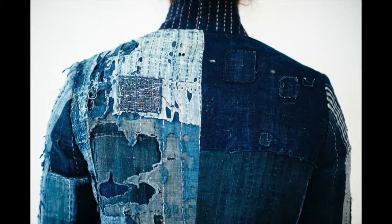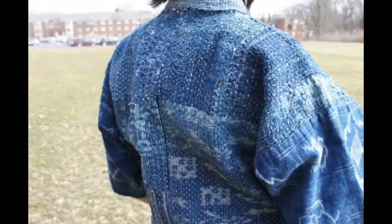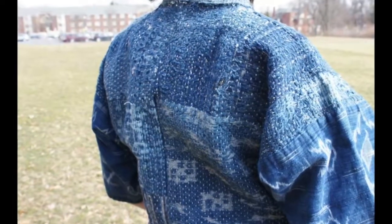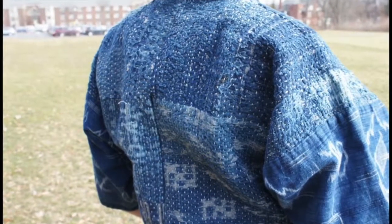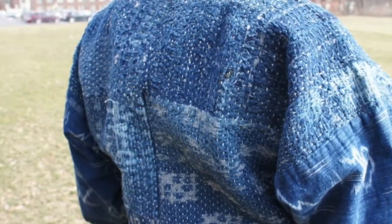The repair work on these materials tells the story of their life, and reconstructing them into contemporary pieces helps them live on. Wear them, love them, and hand them down. Wearing Boro allows anyone to add another chapter to the story of this ancient fabric.